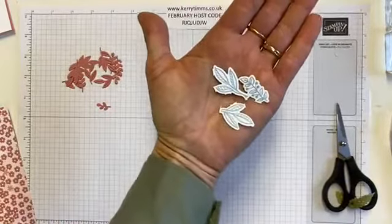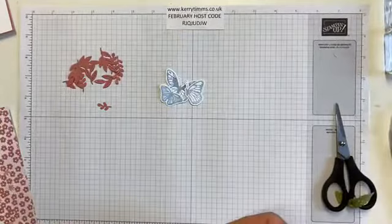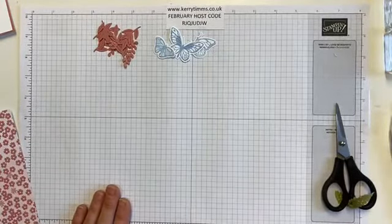So I've got a couple of leaves left. I know they're blue, but you know, leaves come in any colour when you're a crafter. I'll be saving those for another project. So I've got my butterflies cut. We've got some leaves to create a background.